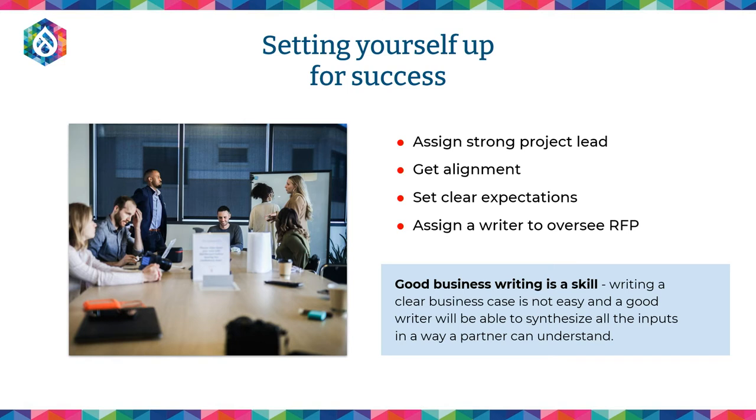Getting alignment with the stakeholders is obviously super important. And the project of creating the RFP is itself a discovery process. So the ability to send out surveys, to get people together, maybe even in discovery workshops of some sort, to understand in advance what we're trying to build, is very helpful. And setting clear expectations, I'll talk about that one in a minute.